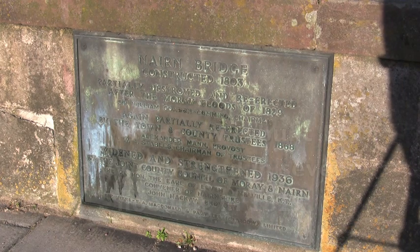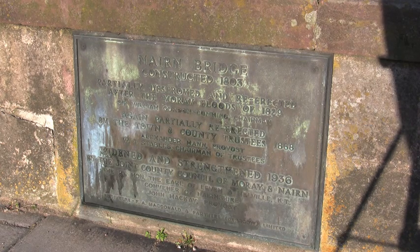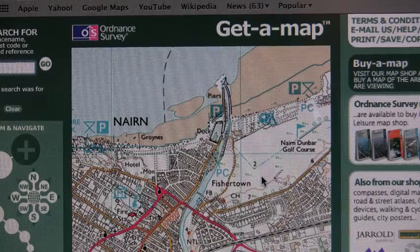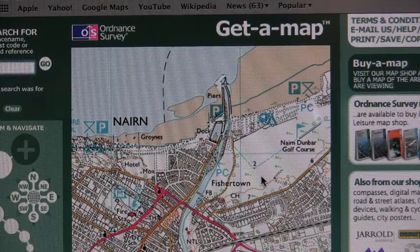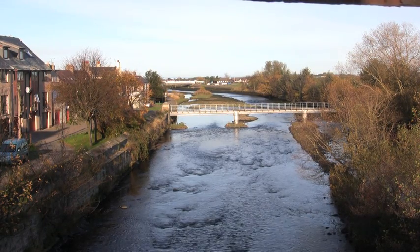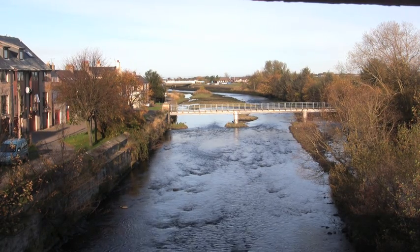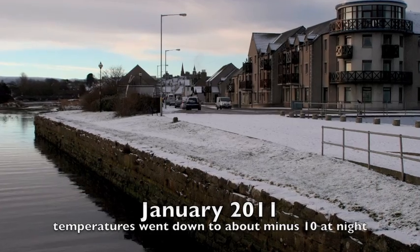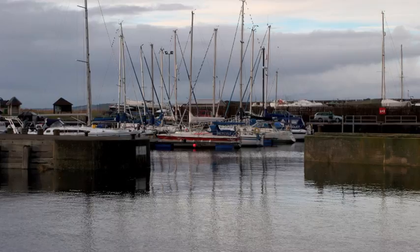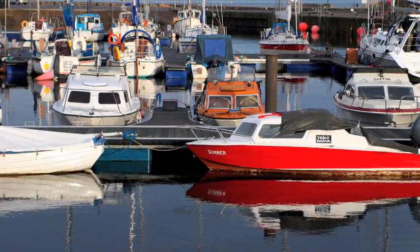Constructed 1803, partially destroyed in 1829, partially re-erected 1868, widened and strengthened in 1936. From here, the river makes its final journey to the sea. For centuries, this has been the site of the harbour of Nairn, where many folk have earned their living fishing. Nowadays it has almost as many yachts and pleasure craft.